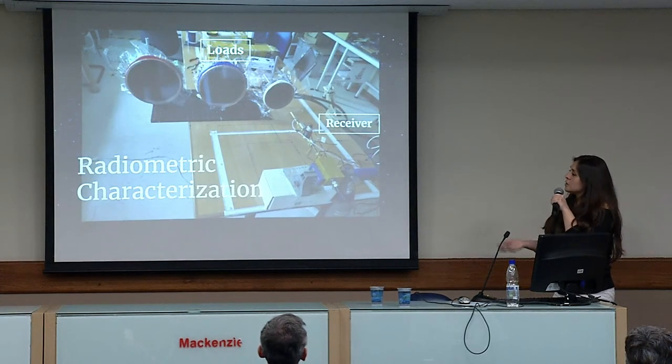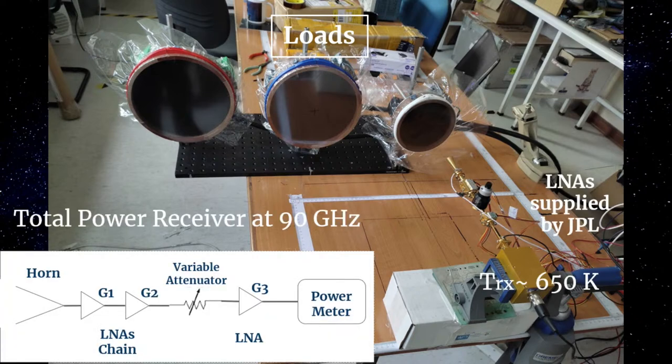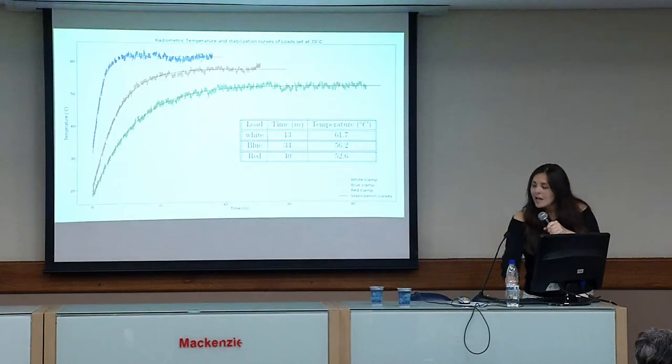And also we made the radiometric characterization. This is the more important proof. We use a receiver and the loads, and the measurements were independent for each load, okay? We use a total power receiver at 90 gigahertz. The receiver is composed of a one-foot horn, three loads, a low noise amplifier supplied by JPL, and a power meter that measures the power on the surface of the Teika RAM. Okay. Also, we made hot-cold measurements manually, and we obtained a receiver temperature of 650 kelvins.